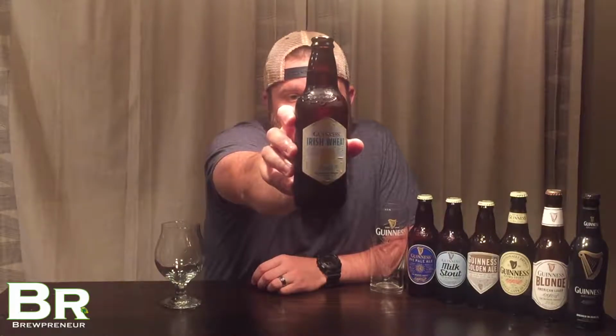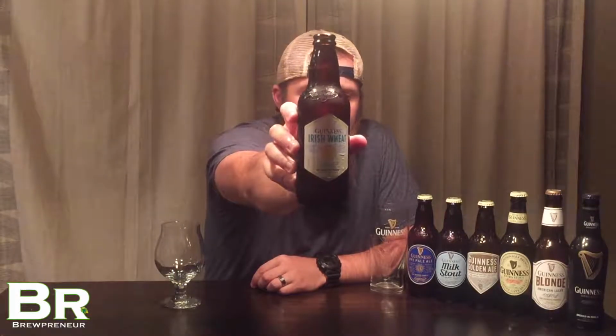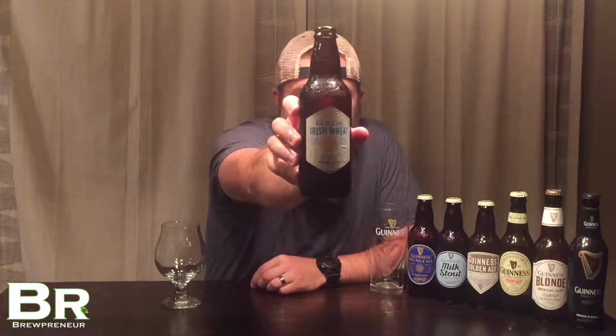This is one of the only wheat beers that I know of that Guinness makes. It's brewed at 5.4%, and I believe this one came about sometime last year as well. Don't quote me on it. It's a relatively newer beer, but like I said, I've heard great things. I'm not going to talk about it anymore. I just want to try this thing because I have heard that it is excellent. So I'm hoping that it lives up to the name.